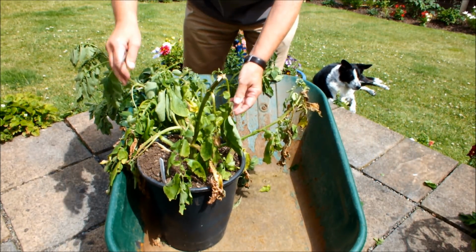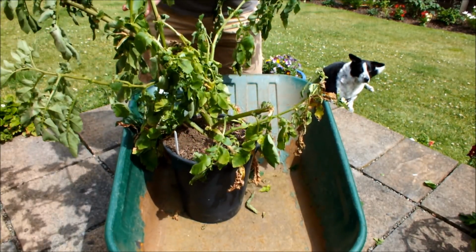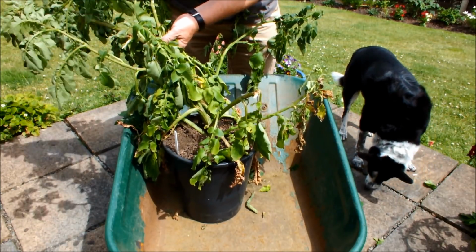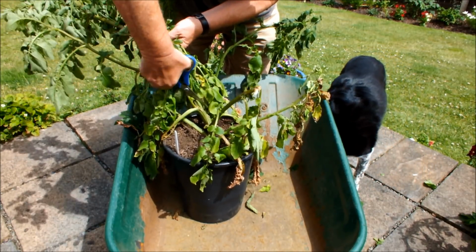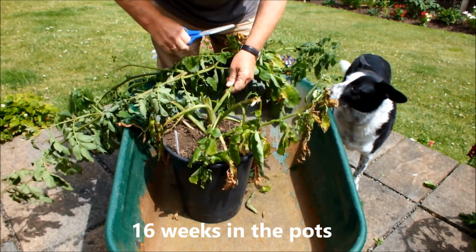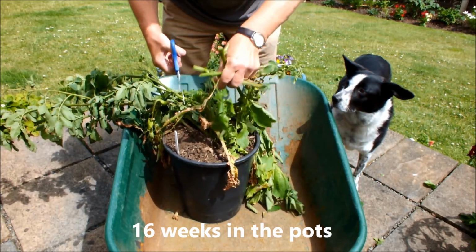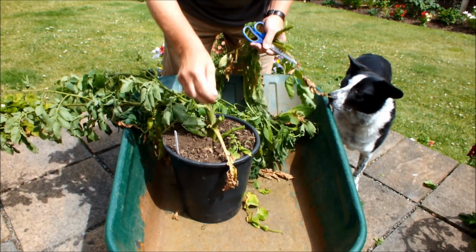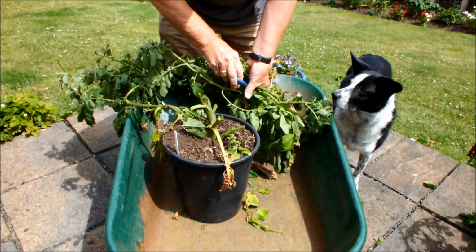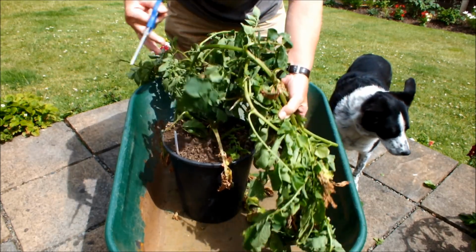Molly's on standby, she's just behind me in the garden. I don't know if you've got her in shot. This is interesting now. This particular pot, this wing. Oh, by the way, both these potatoes have been in these pots about 16 weeks. Hi, Moll. This particular Winston, you'll be able to see this now, only threw up 1 chit. All this top growth came from that 1 chit.